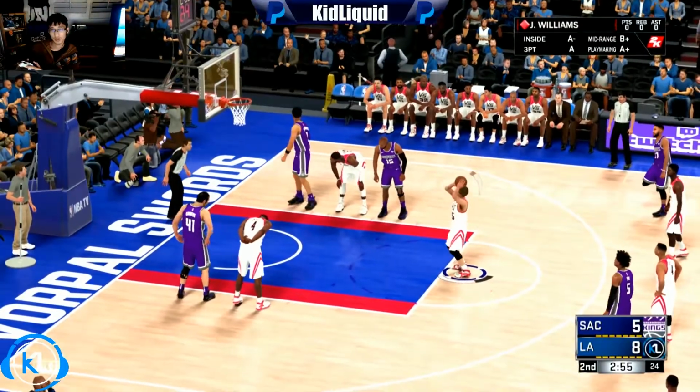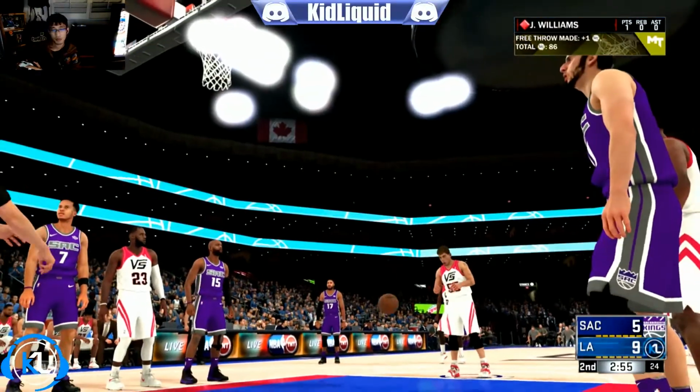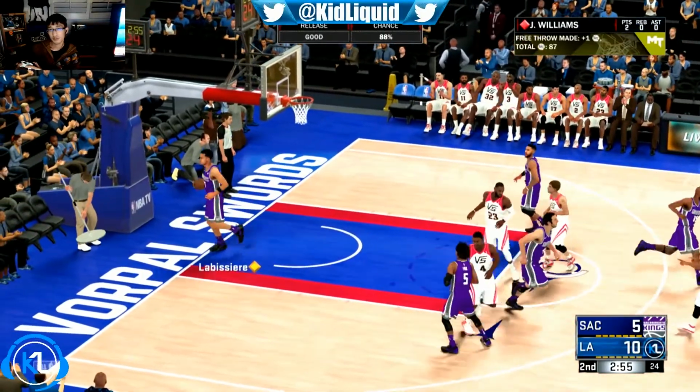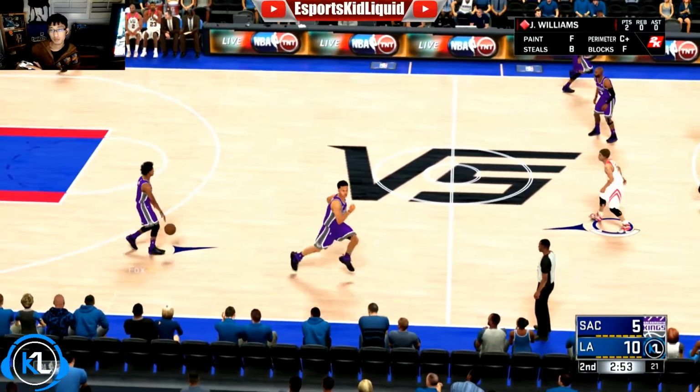On the floor for Sacramento, Kufis out there with LeBissiere. And there's Carter. Then it's Garrett Temple. And it's Fox in at the point. And Williams drops them both. Another made free throw. He can get on these kinds of rolls. Great focus.